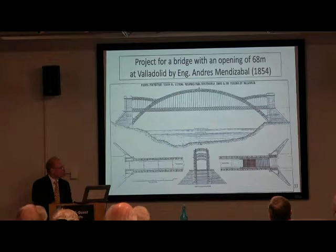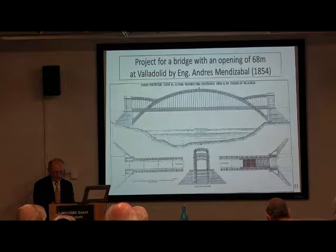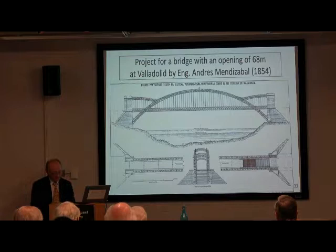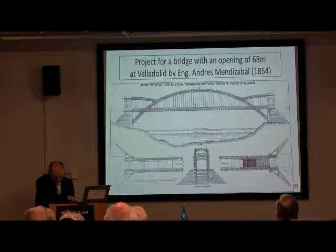And other systems of bridges were considered in Spain at that time by a commission, and notably the bowstring bridge type, which had been introduced by Brunel at Windsor, if I'm correct.